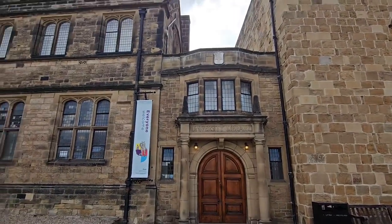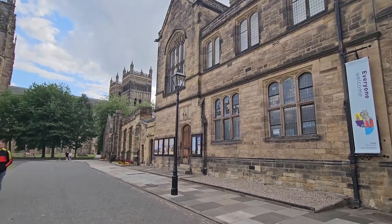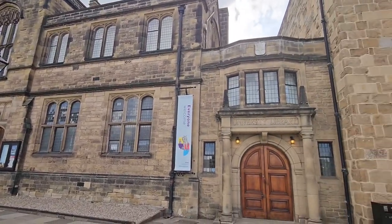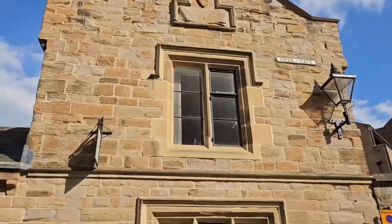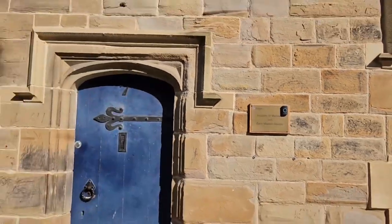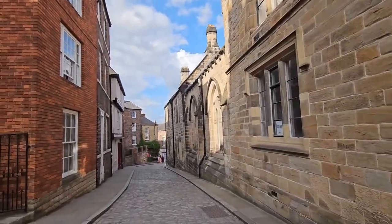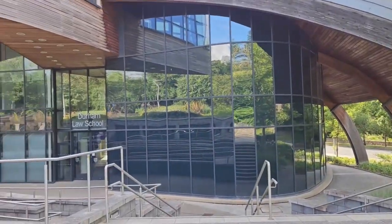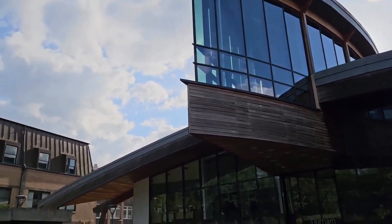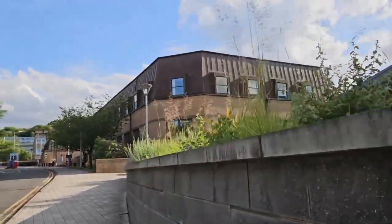Durham University operates on a collegiate system rather than a central administrative one, and this unique collegiate system consists of 17 colleges from which students can choose. The colleges are spread across the city and the hill, and it is the third oldest university in England. The university has a very good mix of ancient architecture and modern architecture, which makes it really unique.